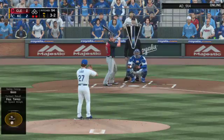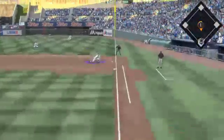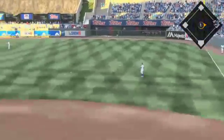1 run on 3 hits. No errors to this point for the Indians. Hit hard toward the right side. And he tries to go to a knee to block it, but it's by him down the right field line.